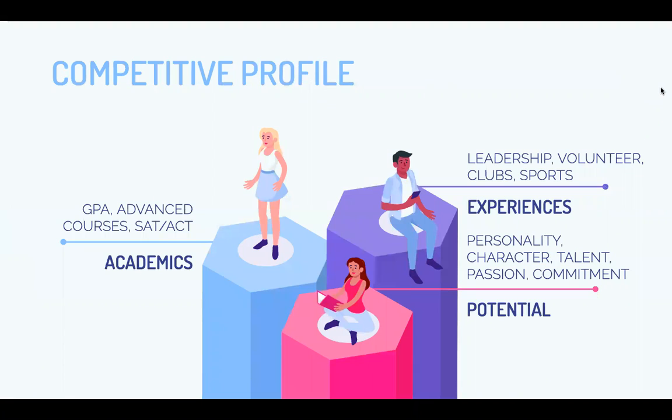So, competitive profiles. What these schools are looking for are academics. You want to have high GPAs, advanced courses.